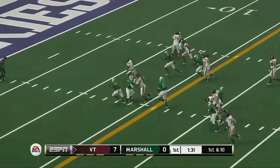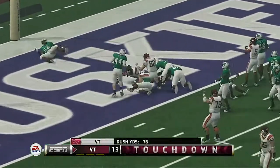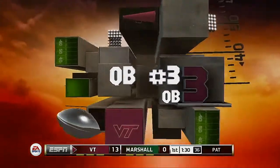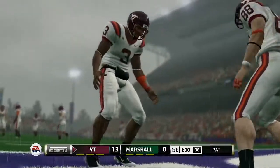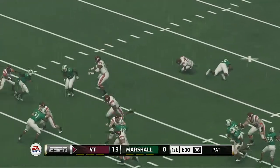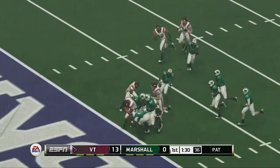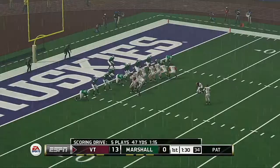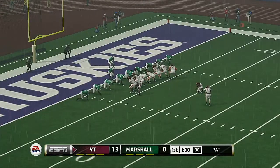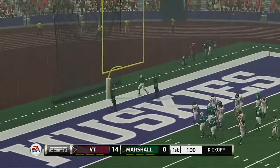Got some open field. Inside the 10. Touchdown! I can guarantee you'll be seeing that one in the highlight reels. What a great, great run. A real display of all the tools that he brings to the table. And he tacks on the extra point.